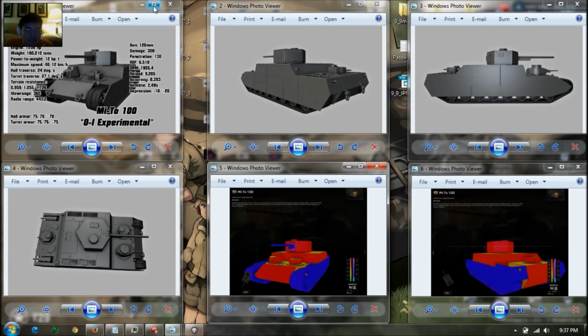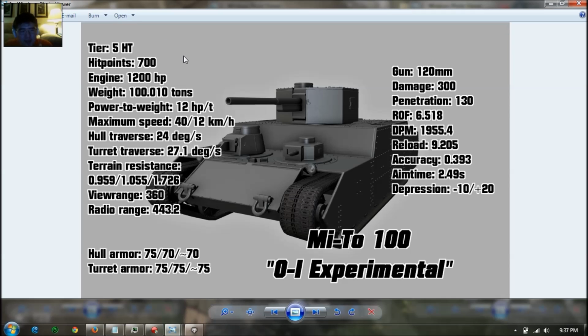Now here are the main stats for the Mito 100. It's a tier 5 heavy tank. It has 700 hit points, which is above average, but not crazily above average like 800 or 900. Engine power is 1200 horsepower, which is quite good, and it weighs 100 tons. So the power to weight ratio is 12 horsepower per ton.